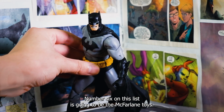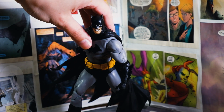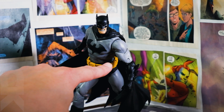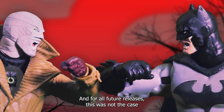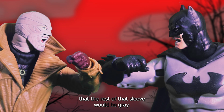Number 6 on this list is going to be the McFarlane Toys Hush Batman. Now, this one that I have here is the first Hush Batman that McFarlane ever put out, and you can tell because he has the unpainted or just regular black elbow joint there. Eventually McFarlane would correct this figure, and for all future releases this was not the case. The rest of that sleeve would be gray.